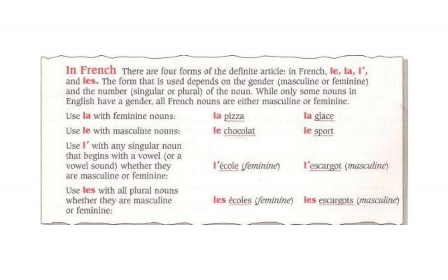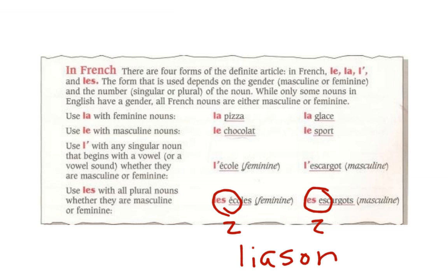Now notice that the S here, les écoles and les escargots, you hear a Z sound. We call that liaison, because you have the S before a vowel. So les écoles, les escargots, you hear a little bit of an S or Z sound between les and the word. Les escargots, les écoles.